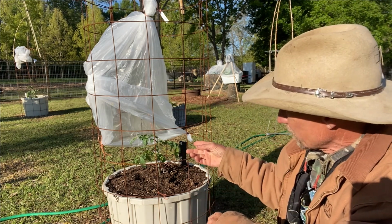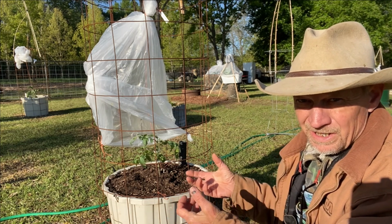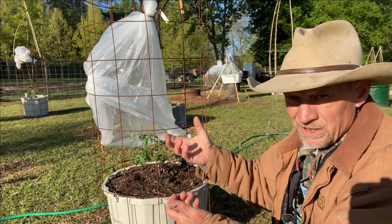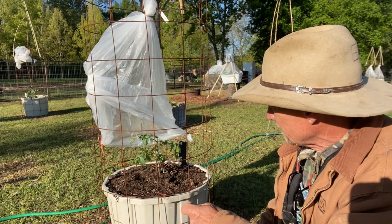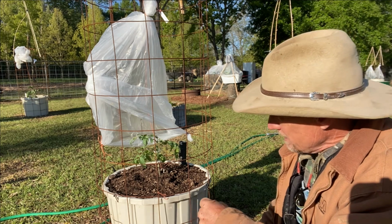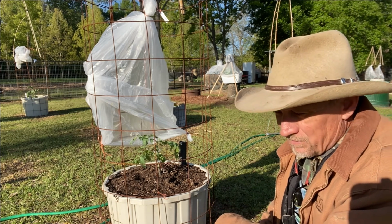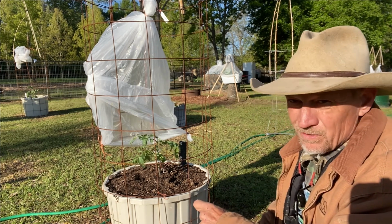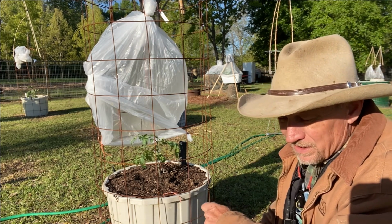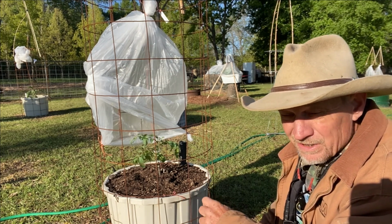I thought them leaves was curling because in the day we was getting so hot, then at night it was getting so cold. And I was thinking it was something to do with getting so cold and so hot during the day causing them tomatoes to curl. And I had an older gentleman come by, or his wife really, she said, look like your tomatoes been hit with 2,4-D. When she told me that, I thought about that spray in that yard, and I went and looked and seen the ingredients on that, and it's got 2,4-D in it.